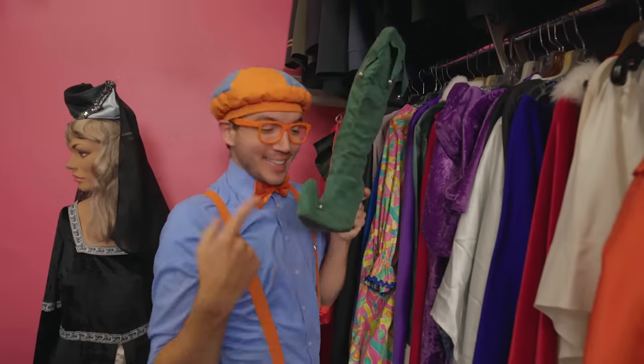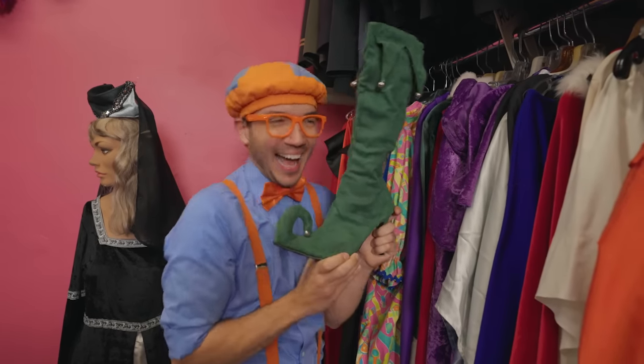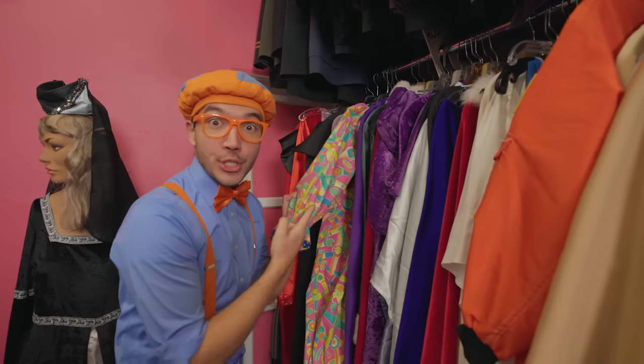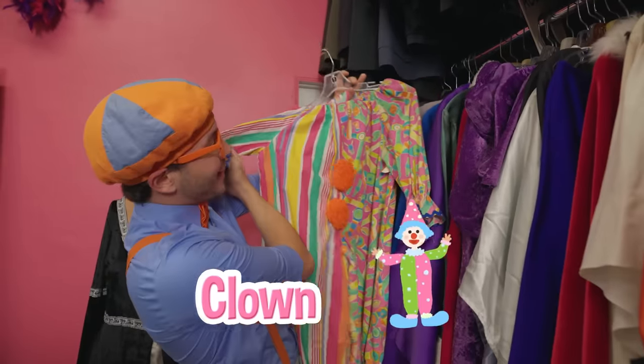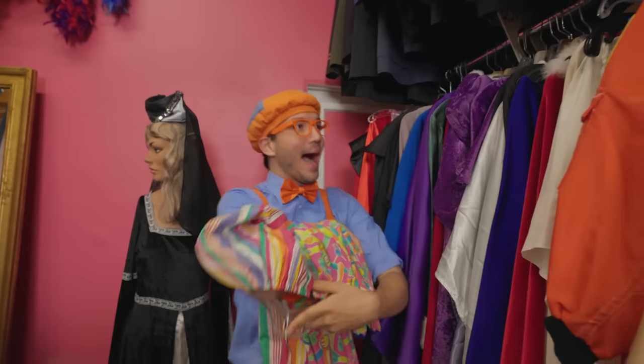Woo! Whoa, look at what I found for Mika to wear. An elf boot. Maybe not. Oh. Whoa, check it out. Whoa, maybe Mika could be a clown. Whoa, yeah. So colorful. Well, maybe she can try it on.